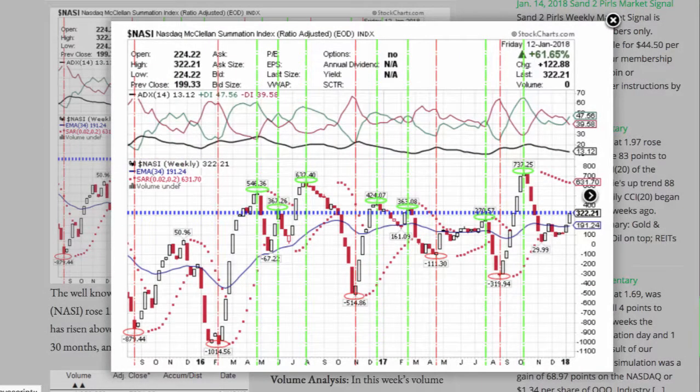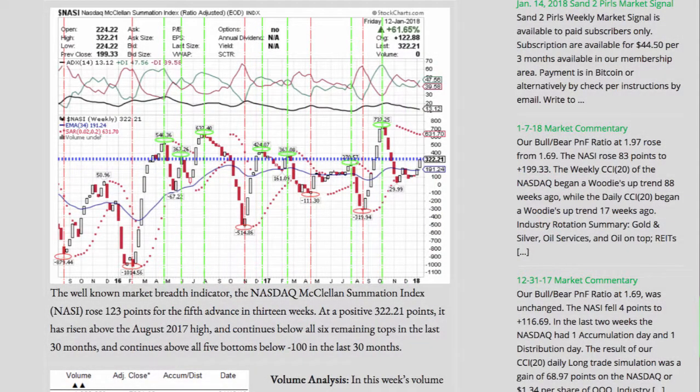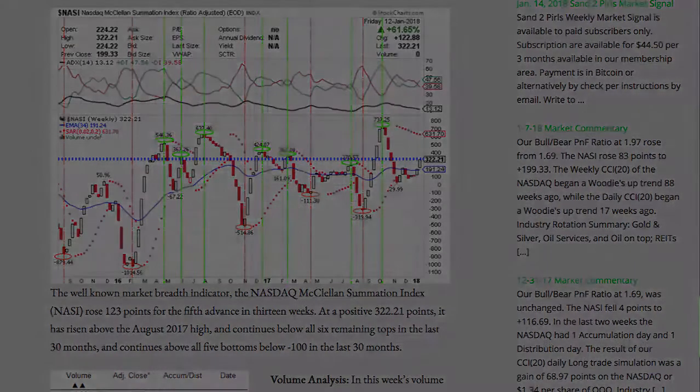The well-known market breadth indicator, the Nasdaq McClellan Summation Index, rose 123 points for the fifth advance in 13 weeks. At a positive 322.21 points, it has risen above the August 2017 high and continues below all 6 remaining tops in the last 30 months, as well as continuing above all 5 bottoms below minus 100 in the last 30 months.